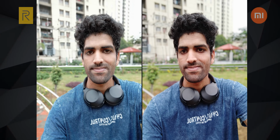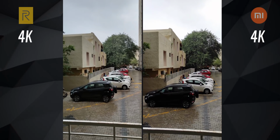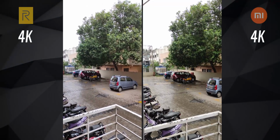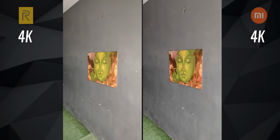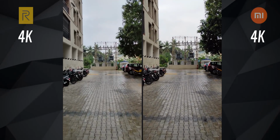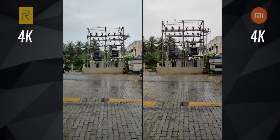The K30 and the X2 are capable of shooting 4K videos at 30 frames per second. And yeah, you probably figured out that the X2 doesn't support stabilization at 4K resolution. It's very obvious here, the K30's footage is a lot more stable. I won't deny that the X2 has a chance of getting the stabilization feature via an OTA update in the future, but right now this is what it looks like. And the difference in detail levels can be seen here as well. It's definitely not obvious like it was with ultra-wide images, but still here and there you can notice the difference in the amount of details. Look at the wall, for instance.